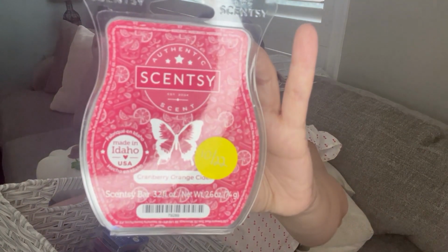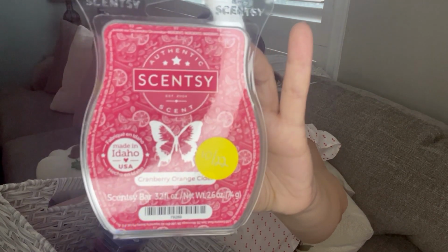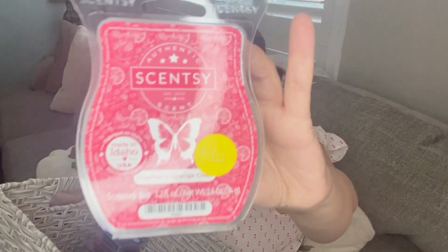I'm super curious. Next up is Cranberry Orange Cider, and I actually really, really like this one. I think it was from the Harvest collection a couple years ago. Really, really yummy. Cranberry and orange and spices. So this is one that I look super forward to warming, and again, I don't know if you can tell, but she's getting juicy, so she needs to be used up.